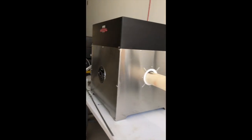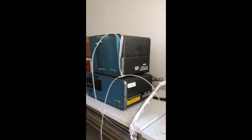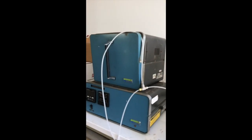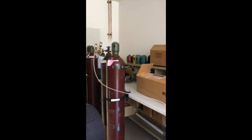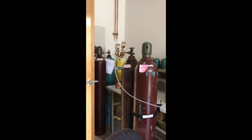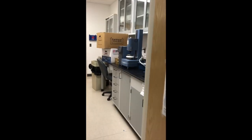Again, it's being used. You can hear the noise. The machine is running. And then we have another box furnace. It's a blue thing. The bottom is a controller. And we have a lot of gas cylinders because we need to put the material at high temperatures in different atmospheres.